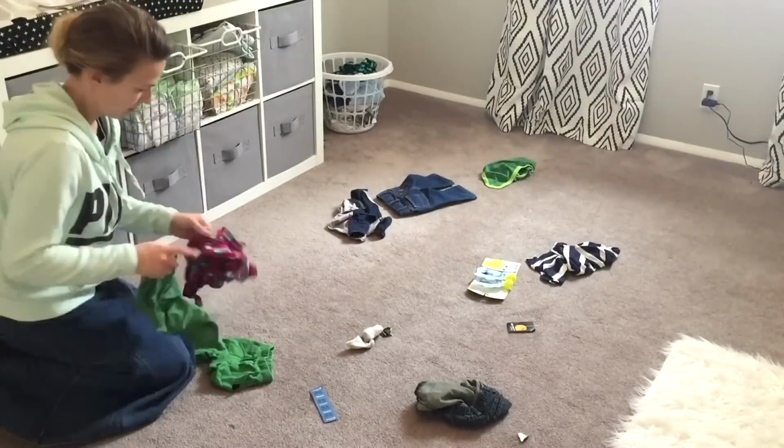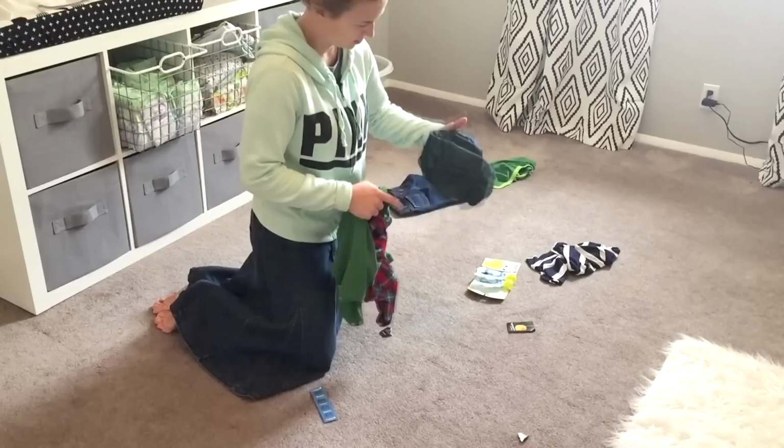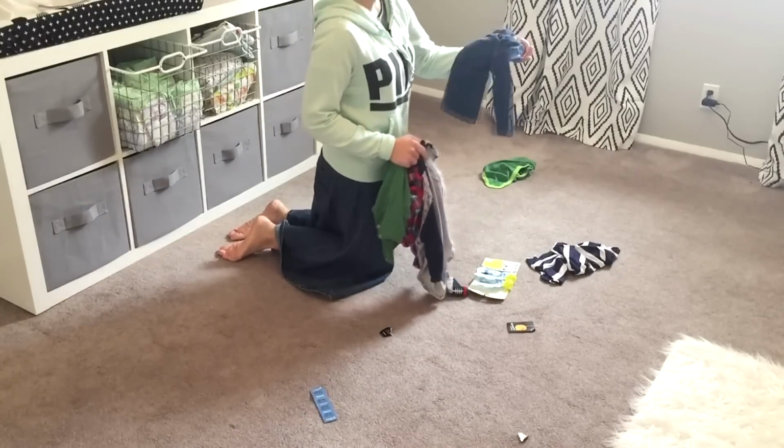Next, I tidied up Owen's room, and usually there isn't a whole lot to clean up in here, but like I said, it had been a busy weekend, and so he had quite a few clothes and stuff on his floor.